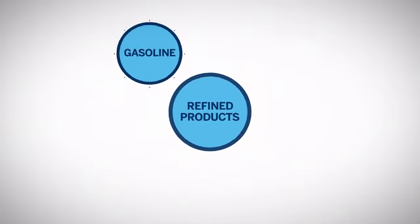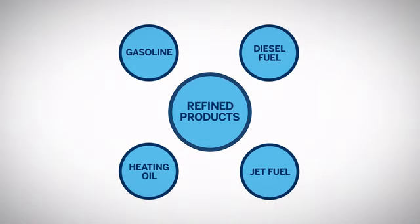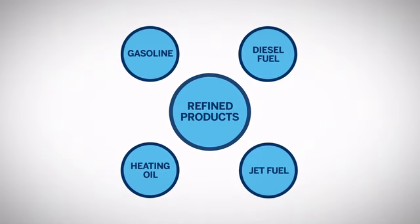As you have seen, refined petroleum products are a dynamic industry with a variety of uses and market participants.